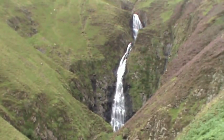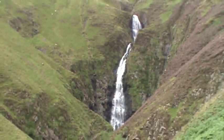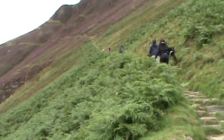And then as you're halfway up, there's a good viewing place to take a picture of the falls, get a better shot of it. And we'll take the zoom off and let you have a look. And there you are, the path keeps going pretty steep up.